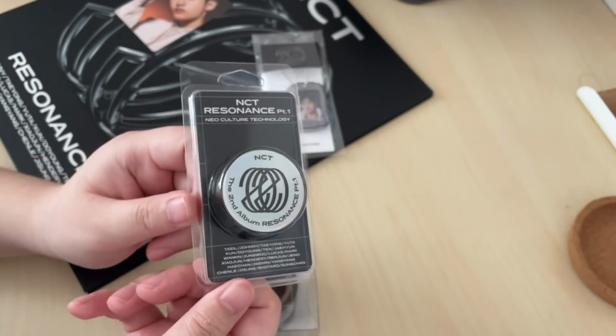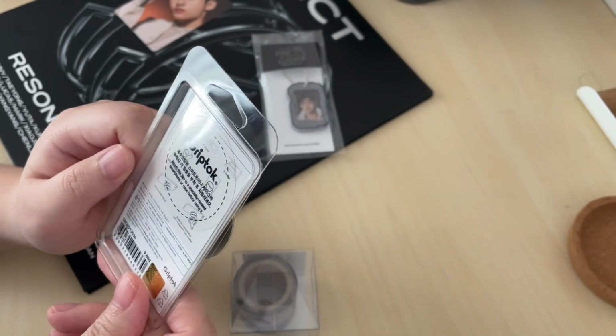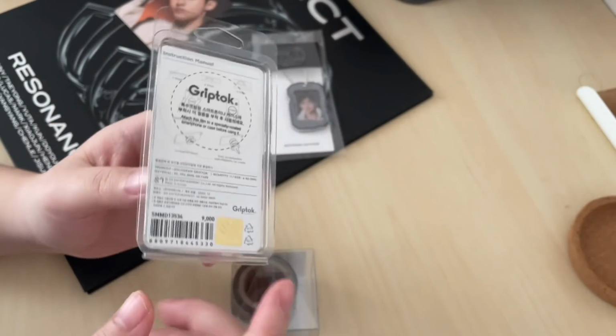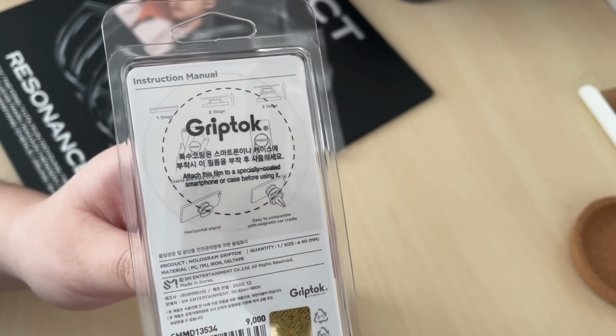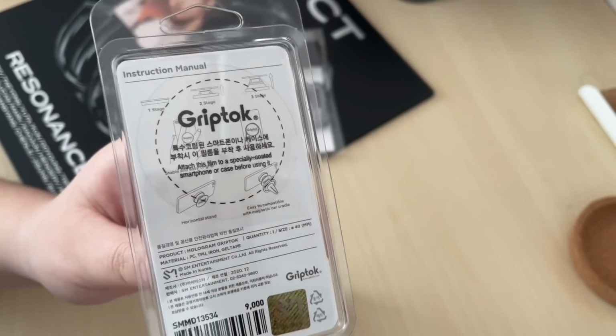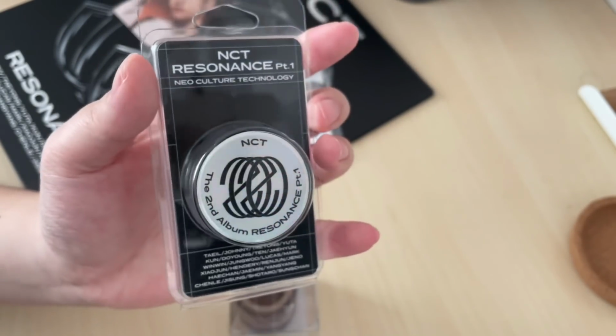But I did buy a grip talk because I really like how these grip talks are magnetic. So if you can see right here, they have a magnet in them, so they stick to your car magnets if you have one of those. So I really like it. And this is holo as well, so it's really pretty.